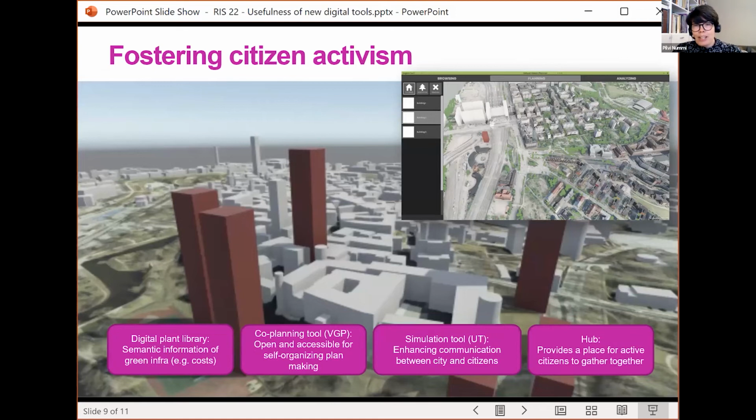The fourth aspect I would like to point out is the role of citizens in city planning. We have a vision of a planning process where active citizens could contribute to planning also with their own initiatives. The need for fostering citizen activism derives from our user research results as well. Active citizens may be a huge resource for urban planning if their input can be smoothly integrated to the planning process. The co-planning tool will support active citizens' participation in planning by providing an open and accessible tool for creating, promoting, and sharing their own ideas. They can use the tool for their own purposes and also to make initiatives for the city. And the hub can also be used by citizens themselves to gather together and collaborate.